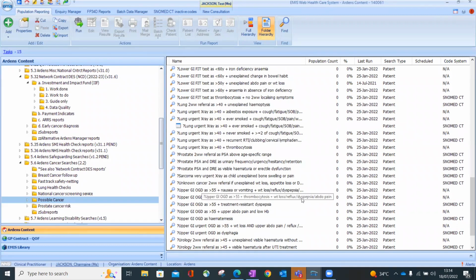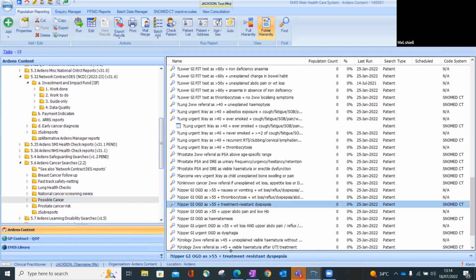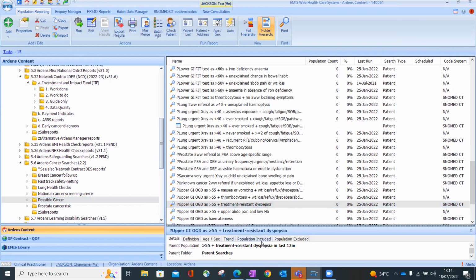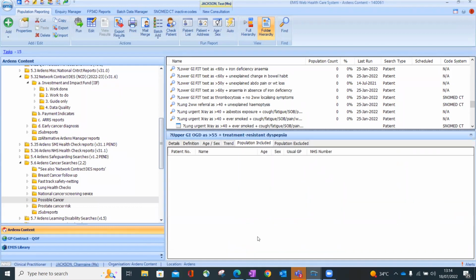And what I would suggest is have someone in your practice definitely running these searches on a regular basis, making sure that your clinicians are being highlighted with these particular patients. And when you run this search folder, so just simply highlight the folder, right click and click on run, the patients that you need to do the work on are the patients within the population included tab once you've run those searches. So these are all the patients that you need to be working on because they meet the requirements of this particular search. So that is your possible cancer searches, which you will find in the 5.6 Ardens cancer searches folder.